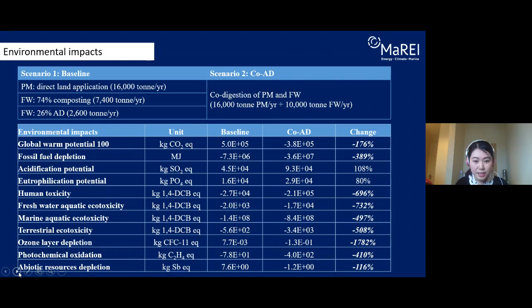From the result, the negative value means this scenario caused an environmental benefit, and the positive value indicates environmental impacts. The last column indicates the change of the co-AD scenario compared with the baseline. We can find that in most of the 11 categories assessed, the co-AD scenario performs much better than baseline. It decreased the environmental impact by over 100% to over 1700%, except for acidification and eutrophication potentials. If we go to the next one, please.